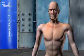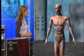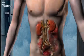Our urinary system is contained in our abdomen. But how is urine produced? Well, urine is a watery fluid that's produced in the kidneys. It's our body's way of removing soluble toxins that have accumulated from our chemical processes. The body needs to remove them because if they were allowed to build up, they would poison the tissues.